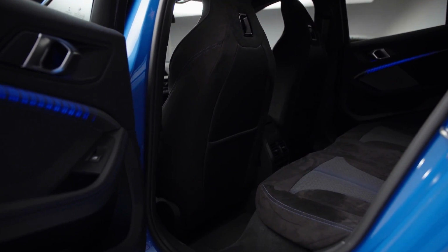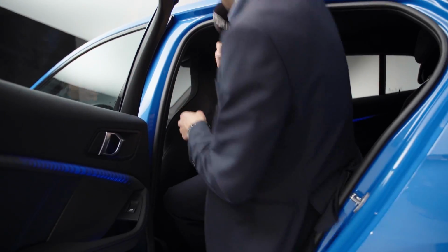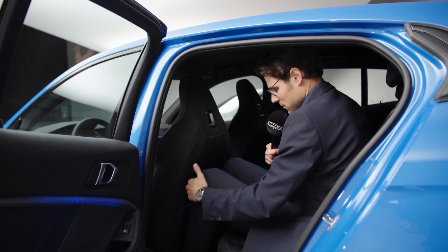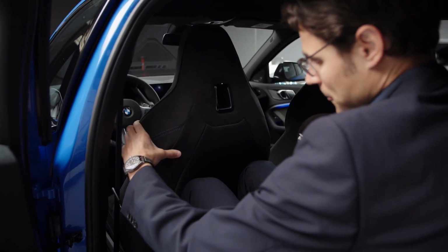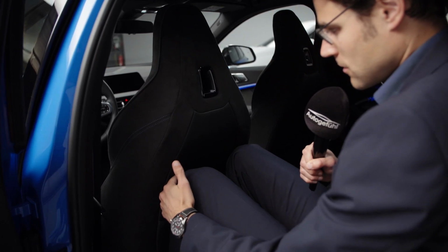But how is it here? So let me try just to get inside here. And you remember that in the normal sport seats, I could exactly fit in there. And then there was also this gap. So, it seems like in this case with those optional sport seats, because they're quite thick, they may be a little bit more comfortable in the front. But indeed, here they cost you legroom.